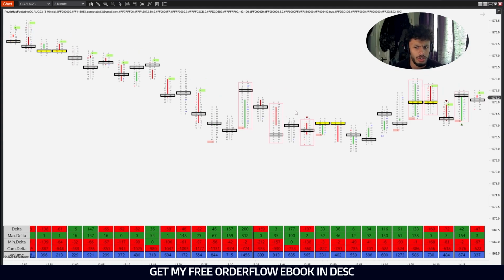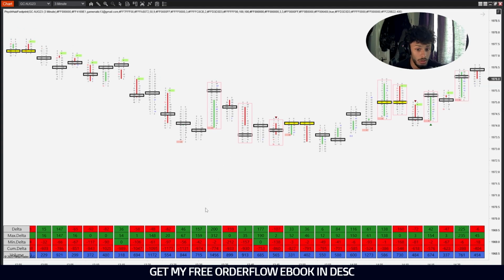And you know how it works with institutional trading. They can't just step in in one go. They can't just step into one trade. They gotta slowly buy and iceberg their orders. So we see minus 58, minus 48, minus 82. But as we tap into my zone, look, now we're getting some large orders: 157, 200, 177, etc.